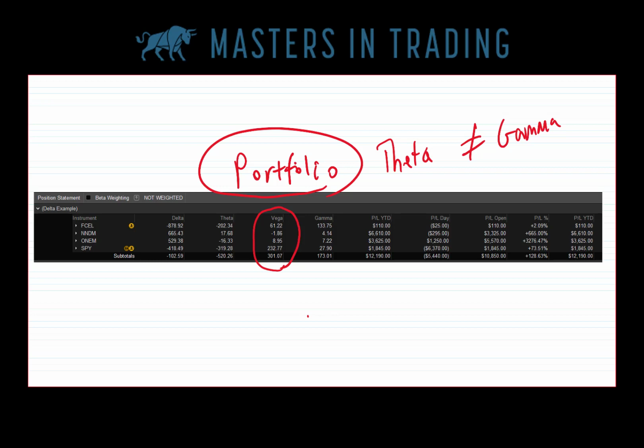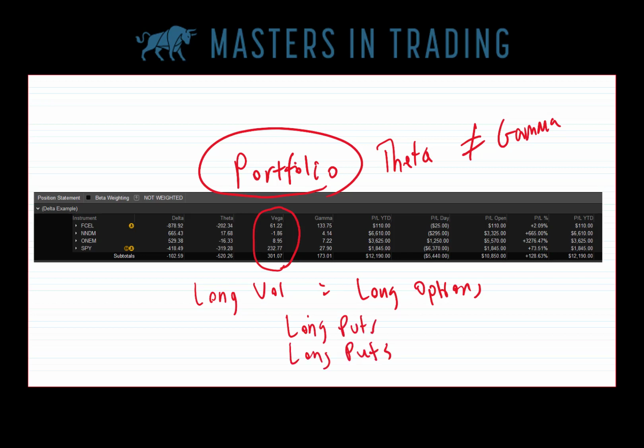We are long vol. How do you get long vol? Long vol trades long options, right? Long call, long put. SPY, long puts. FuelCell, I'm long puts. And NIO, ONEM, I think I have some call spreads still left on those. So long puts, that equals long options, long vol, short theta, long gamma, and then the long puts give me that short delta.